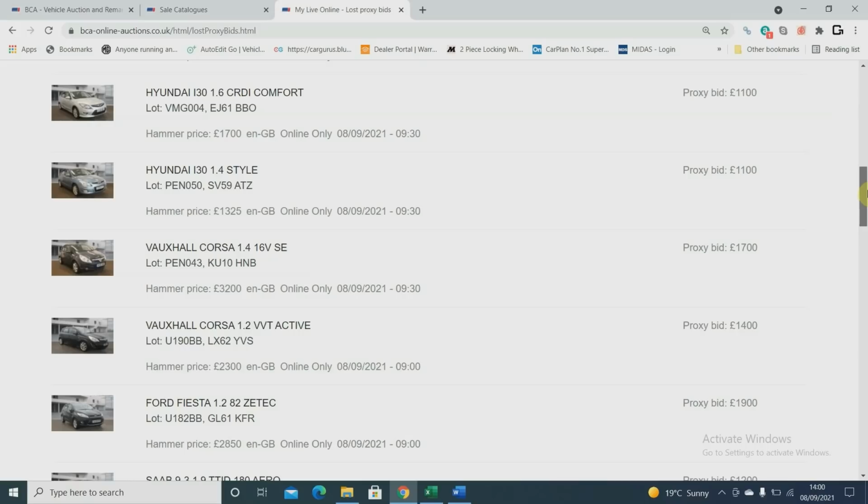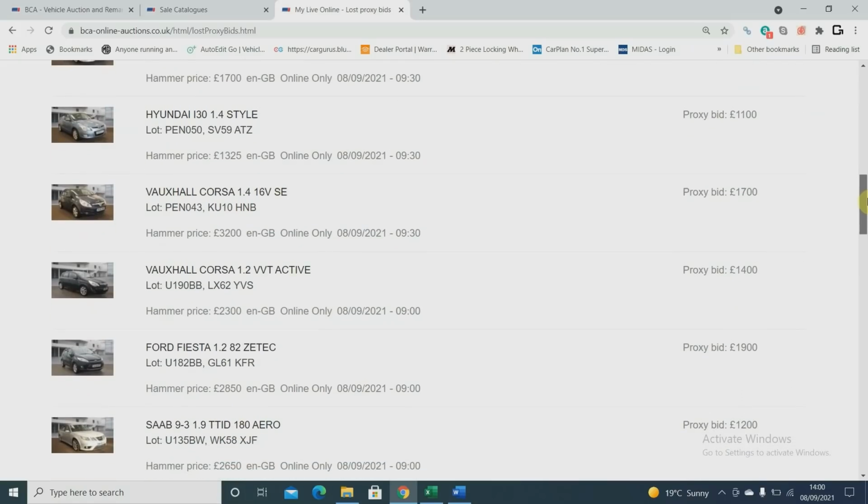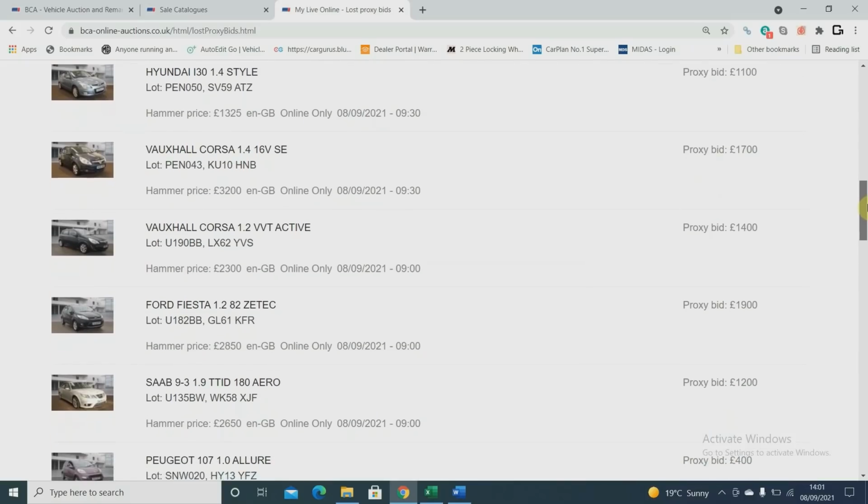Then you've got to do some form of recon on it, one would hope. If you make 300 quid out of it, you'll be doing well. Another Hyundai i30, 2009. I bid 1,100, went for 1,300. Not miles apart on that.